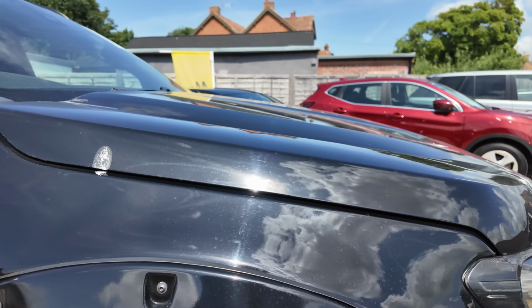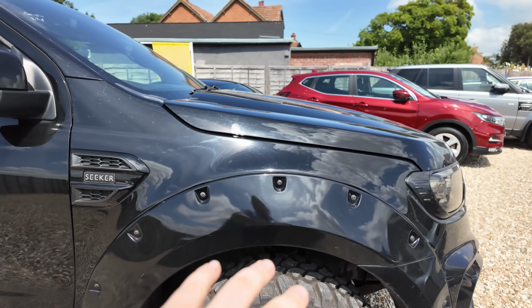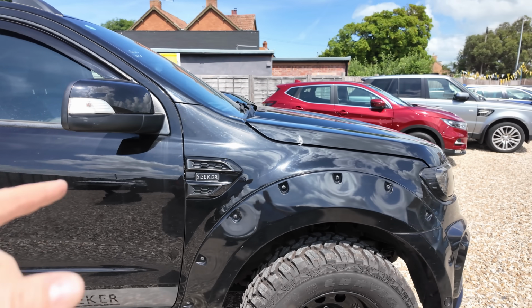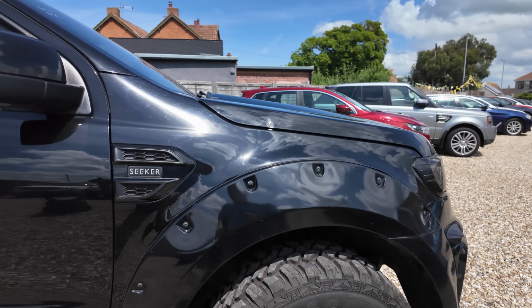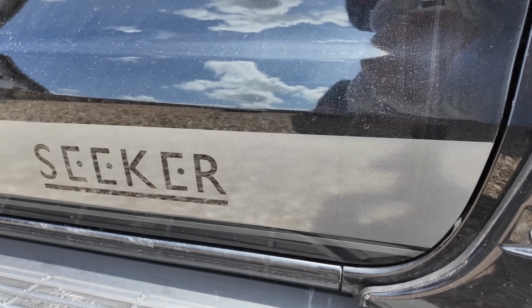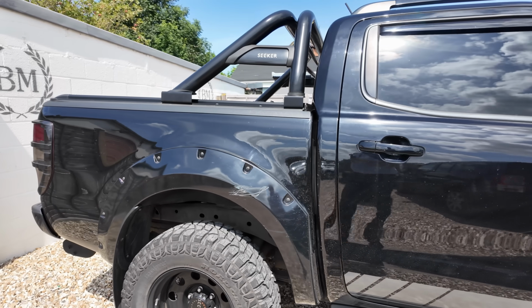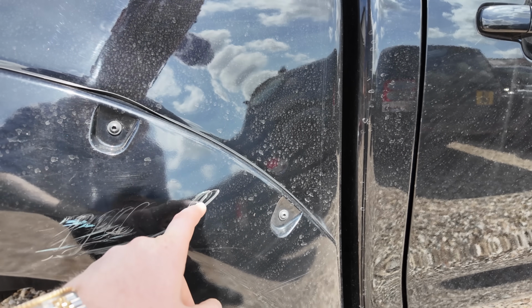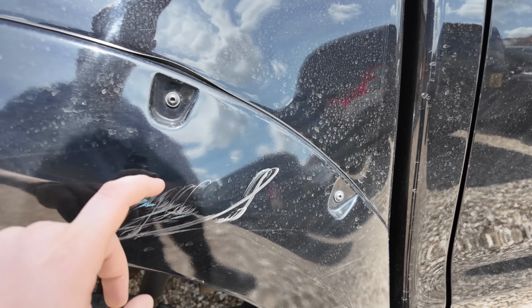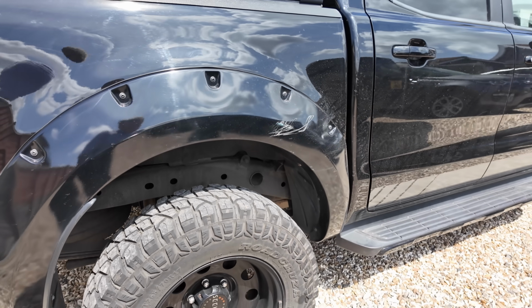Everything's all blacked out. We've got the bolt-on style arches. Now you could get these in a flush style, but I think this makes it look a bit more rugged and industrial and cool, isn't it? Side steps, graphic along the side saying Seeker. Then this was the damage that we've got, which I don't know about all of it, but certainly a lot of that is going to polish out.